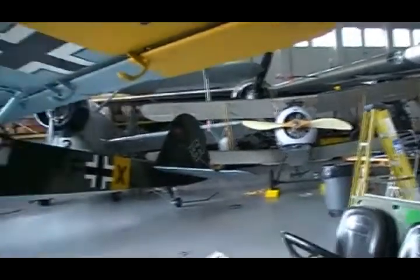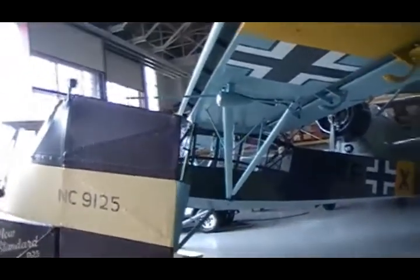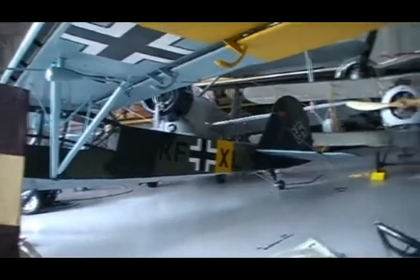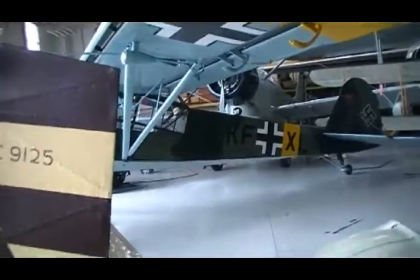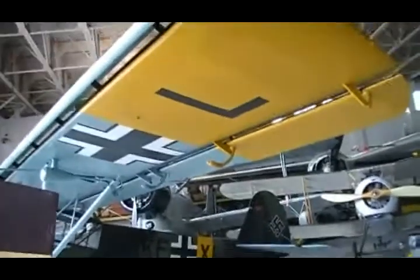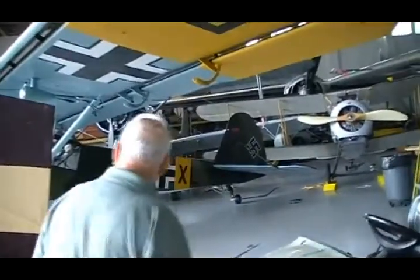Fieseler Storch, the German airplane, is an observation aircraft. A lot of times we will fly this airplane for flight of the day. We may, in fact, fly it for flight of the day. We may also fly a Piper Cub today for flight of the day. We're not sure which one will fly yet. But this one here has a lot of dynamic flying involved with it. They will hover like helicopters, so it's an excellent observation airplane.